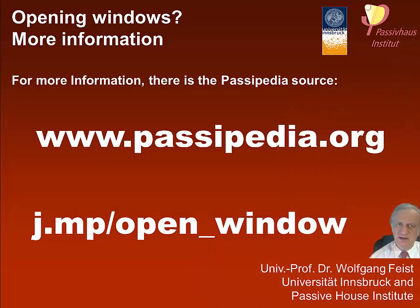You might want to have more information about that, and we have a resource for all this information. That's the PASSIPEDIA. You can just go to the internet, www.passipedia.org, and there's a special article about how you open windows or close windows again, with j.mp/openwindow.